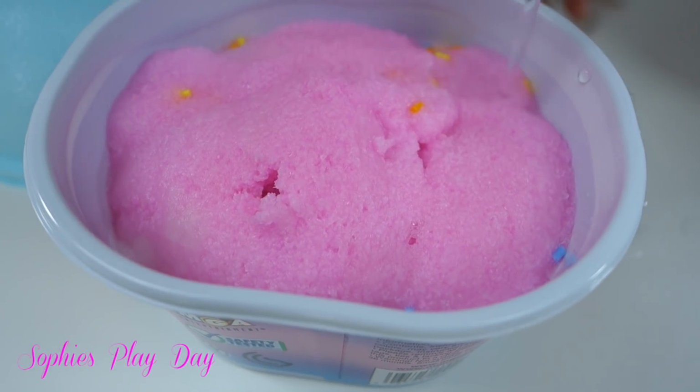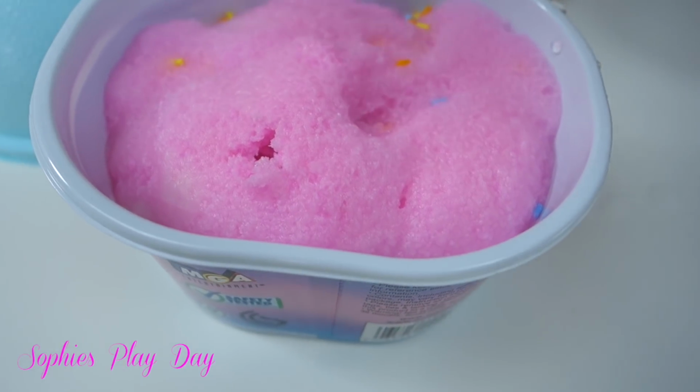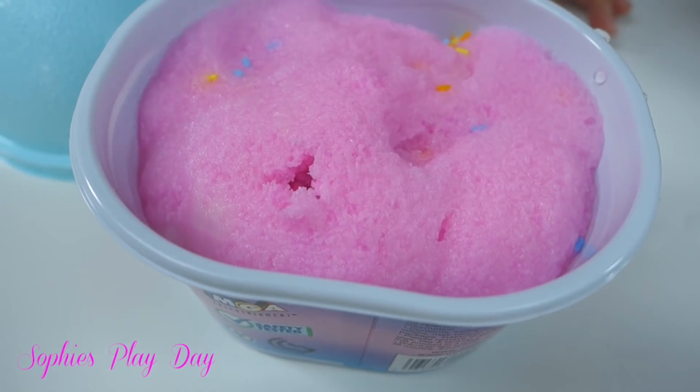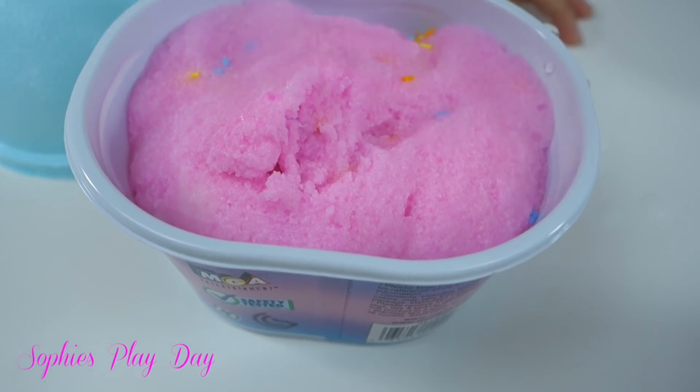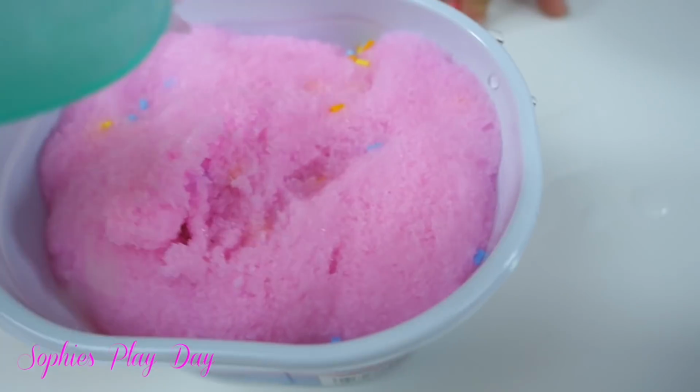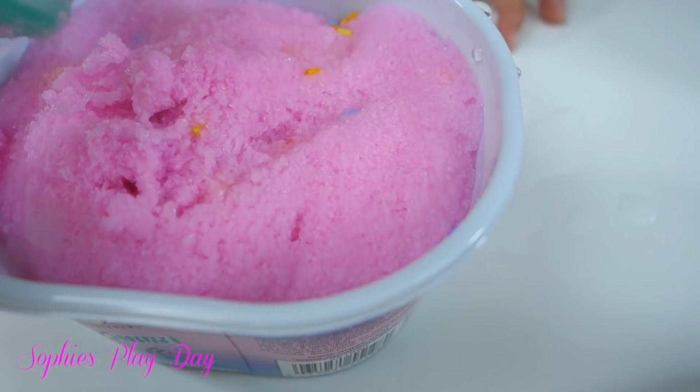Oh, my goodness, so cool. She got birthday snow. You got the sprinkles birthday snow. Wow, so you got the special, Sophie. Awesome. It smells good. Ooh, it smells very sweet. All right, hold on. Is it all growing yet?